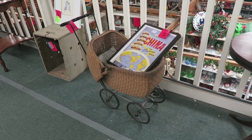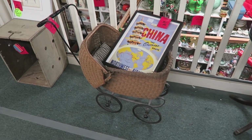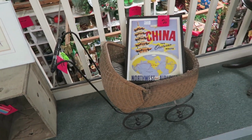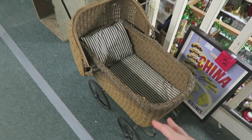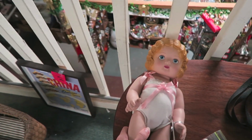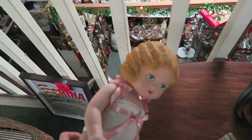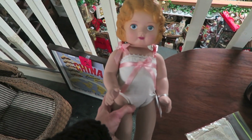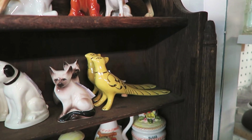Look at this little toy stroller. I could actually die. It's only $45, then 25% off. It is such a bargain, but where would I even store this? It's so cute. Also really love this doll because it looks super old-fashioned with the waves and the hair and everything. So cute. Okay, but those are the coolest salt and pepper shakers I have ever seen.